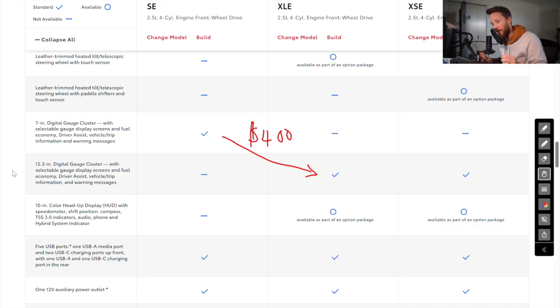So is 12.3 going to be the standard on the next version of this? Is it going to be 12.5? Is it going to be an OLED screen? Or is it going to be an LED screen? Or is it going to be some other type of screen? Are all the buttons going to be in the screen? Or are they going to remove those?